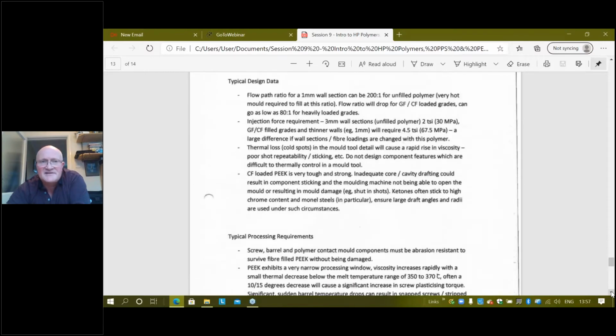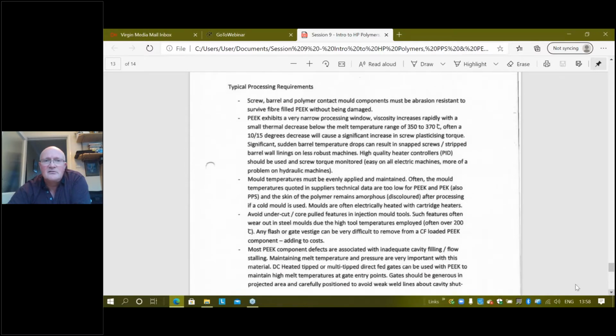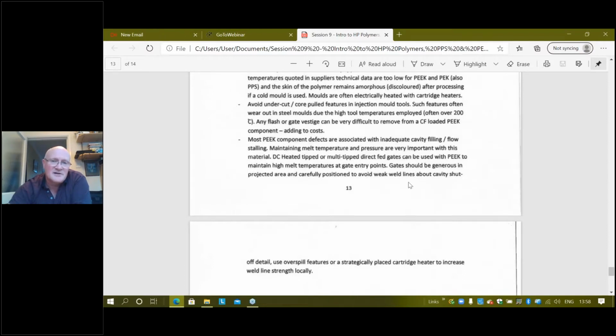And there I put in some typical design data: flow path ratios, how to design the components, and considerations you put in. Again, the injection force requirement will have to increase if you drop down to 1 millimeter. So we're going to jump up to 4.5 tons per square inch quite easily by changing from a 3 mil wall to a 1 mil wall. That's quite an important feature with a lot of these HP polymers. And again, screw and barrel requirements and heating requirements, I've covered here in the data. And again, when designing, avoid weak weld lines. Don't design shut-off detail a long way from the gate because you simply won't be able to pack it.